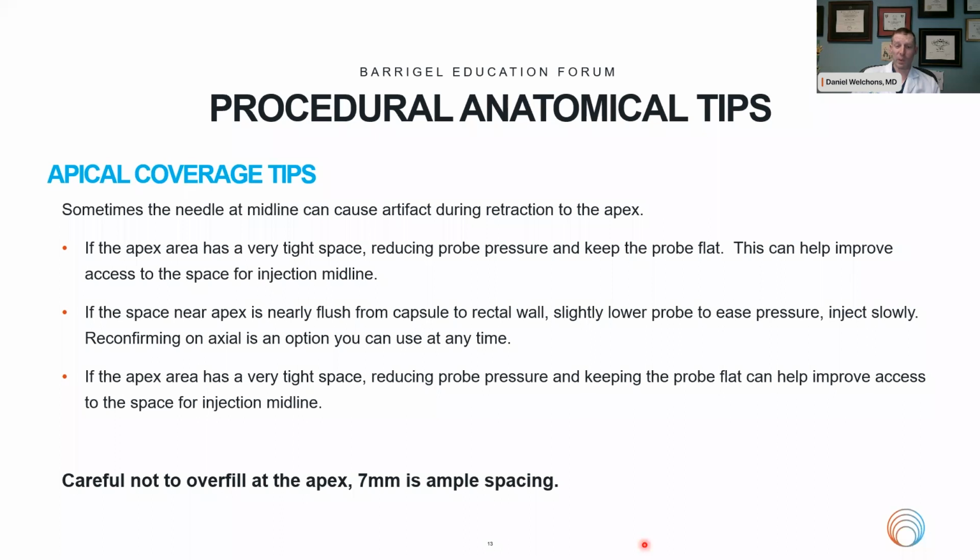And it's also important to recognize that you don't necessarily have to get 10 millimeters of space, which is what I'm shooting for at the base, and at the mid gland is 10 millimeters at least. But at the apex, you don't want to put too much there, because that actually can be challenging to change the anatomy and potentially cause some issues with maybe the patient's urination. I haven't seen that, but if you get about 7 millimeters of space at the apex, that's perfectly adequate.